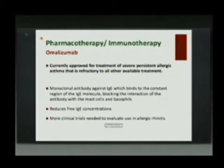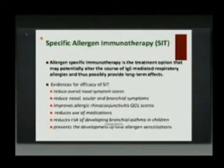Now, specific allergen immunotherapy, or SIT, is a treatment option that may potentially alter the course of IgE-mediated respiratory allergies and thus possibly provide long-term effects. It can reduce overall nasal symptom scores, reduce nasal, ocular, bronchial symptoms. It can improve allergic rhinoconjunctivitis quality of life scores, reduce the use of medications, reduce the risk of developing bronchial asthma in children, and prevents the development of new allergen sensitizations.